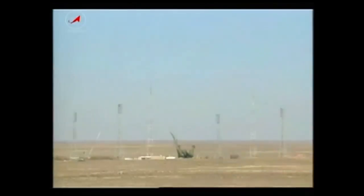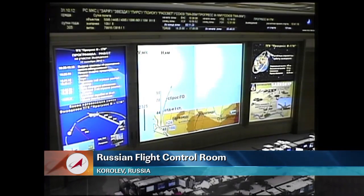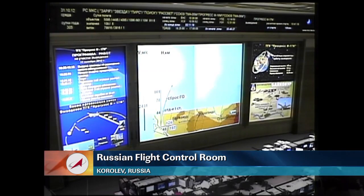Just passing over 3 minutes since launch, all systems continuing to function normally. 2nd stage will continue to fire till just under the 5 minute mark. Vehicle traveling at over 5,000 miles an hour.